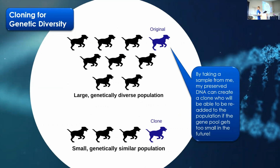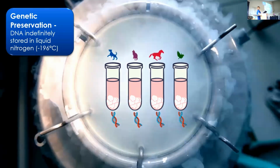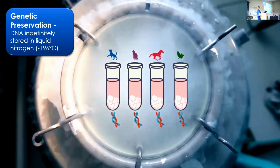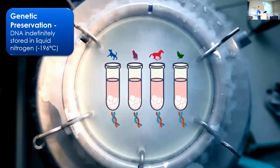I'm here today to discuss a little bit about how gene banking can be used to preserve rare genetics and also how cloning can be utilized to then bring those genetics back into the gene pool. We have been involved with two different projects, both using cloning to bring back lost genetics in the wildlife field. One thing I want to quickly stress is the genetic preservation part of this project. None of this work could have been done without the foresight to save genetics before they were lost.